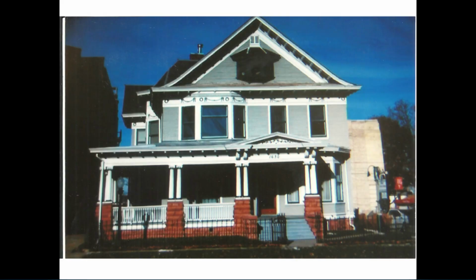The Harris House. Interestingly enough, that was probably Mr. Harris's house, and Mr. Harris never lived in the house, sort of. Have to look below the surface a little bit.